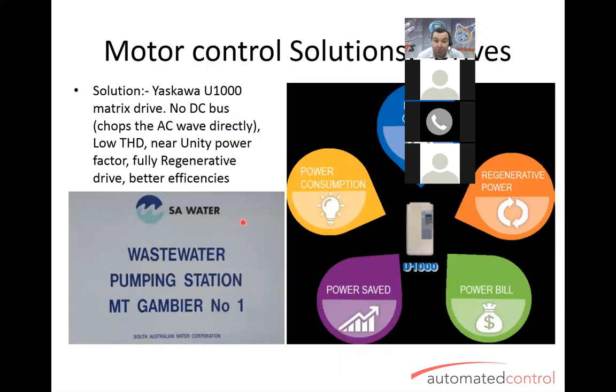So the Yaskawa has no DC bus, so that gives it the unique ability to have very, very low harmonic distortion compared to anything else in the market, and near unity power factor. It's fully regenerative out of the box. It's very efficient, so there's less heat generated inside it, so it required less cooling. And the power output and the quality of the power output reduced the maintenance issues with cables and whatnot.